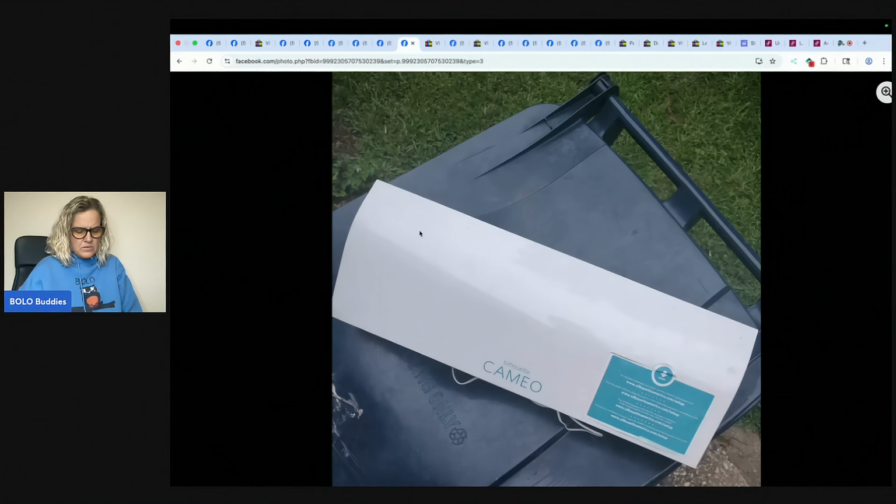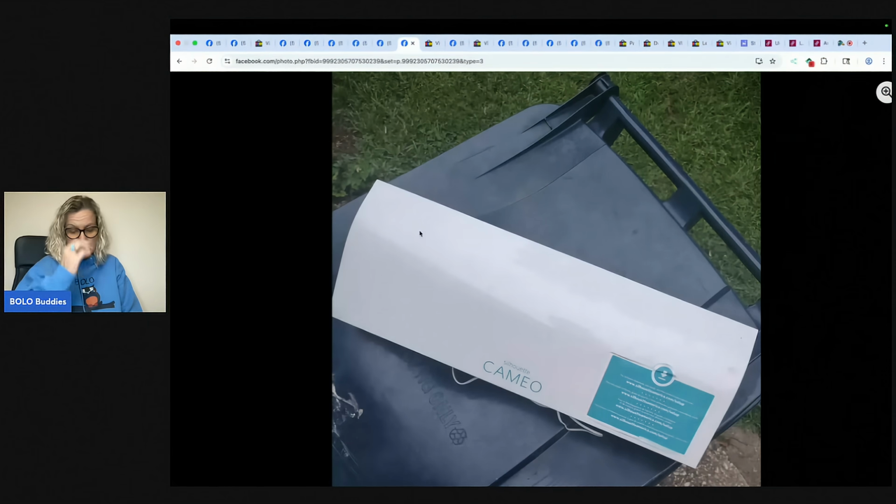Took a month to sell, sold on Marketplace for 50. This is already a profit. I got it for 15. Oh, he got some other things too. So he was already in the profit.